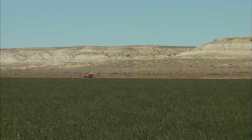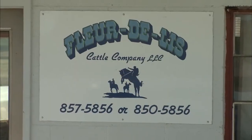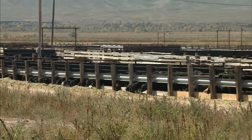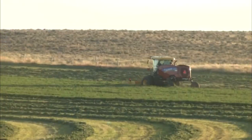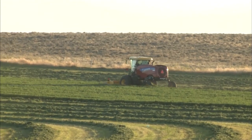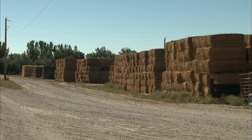Near Riverton, Wyoming, Justin and Morgan Jammerman own and operate Fleur de Lis Cattle Company. The pair of brothers custom feed cattle and also produce their own hay supply. The two know that proper cutting of the alfalfa results in more tonnage, better crop regrowth, and a valuable feed source for their animals. We're a custom feeding haying operation.